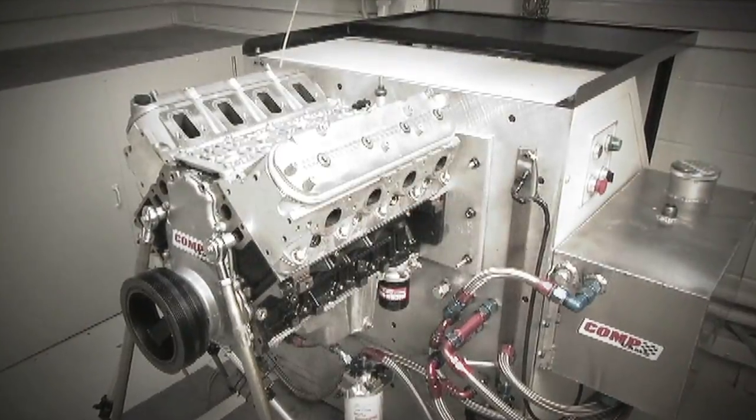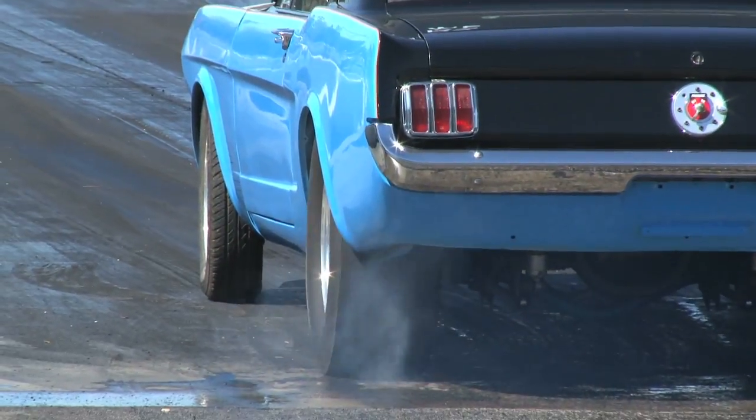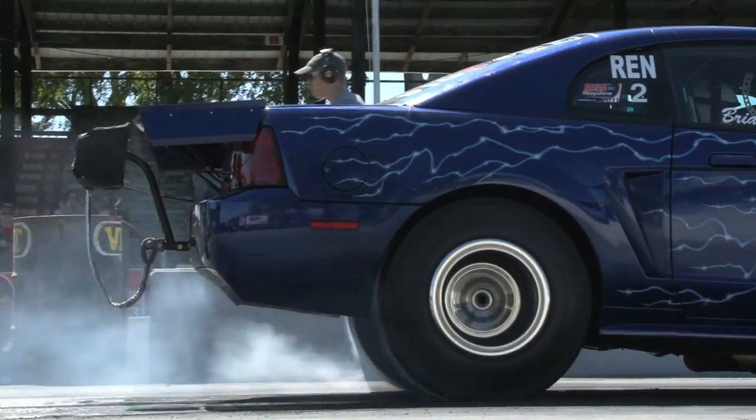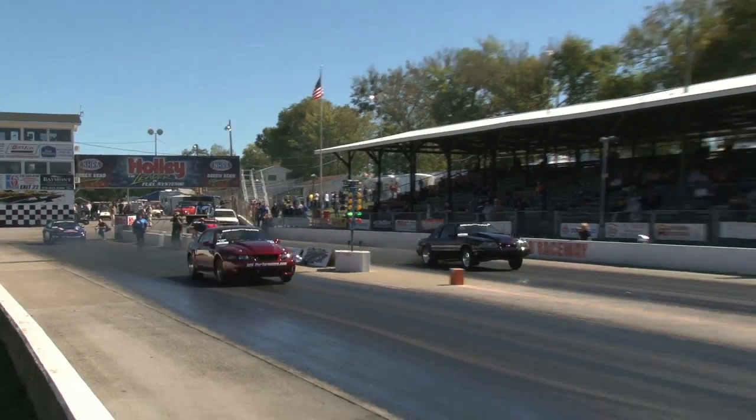The heart and soul of your project car is its engine. And when your car's engine is not running at its very best, it can turn your car from being a mean street machine into a paperweight in no time at all. And integral to your engine's performance is your camshaft.